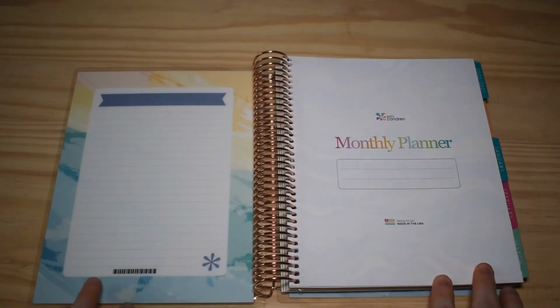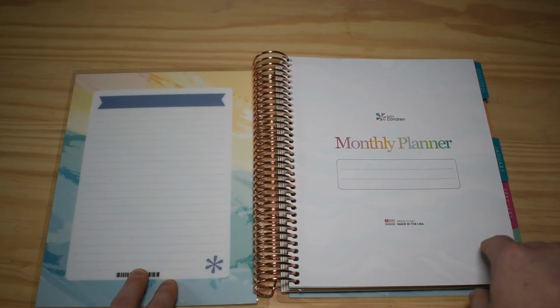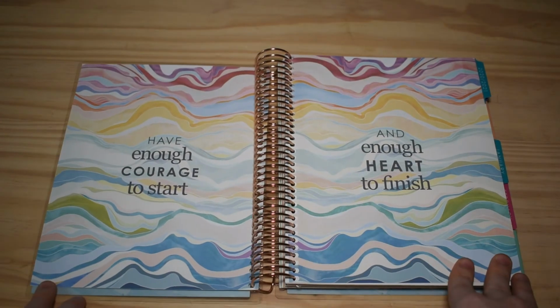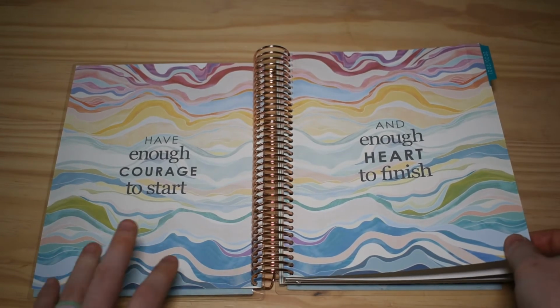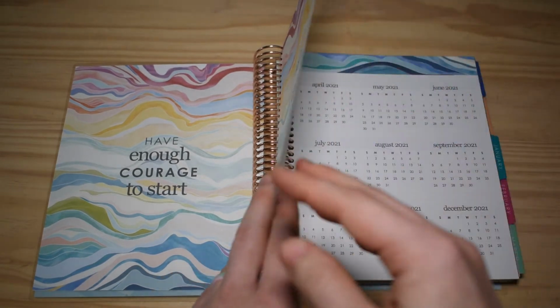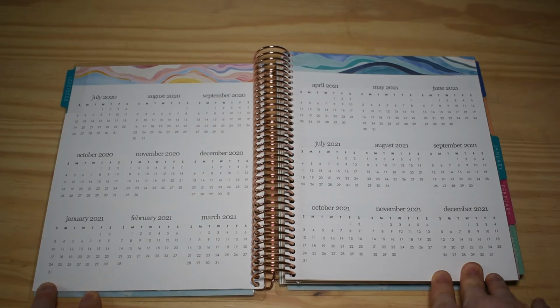Here's what the inside looks like. You have a wet erase spot right here. This year's design is the layers design. I really love it. I also went with the colors version. There is a neutral version. Here is your year at a glance.